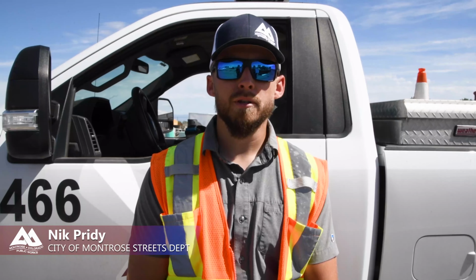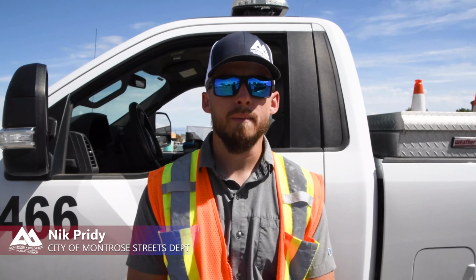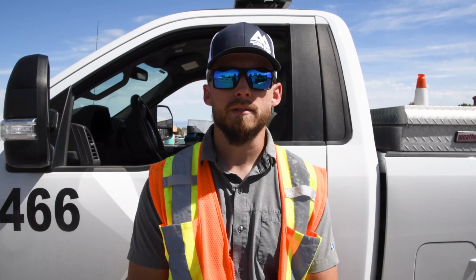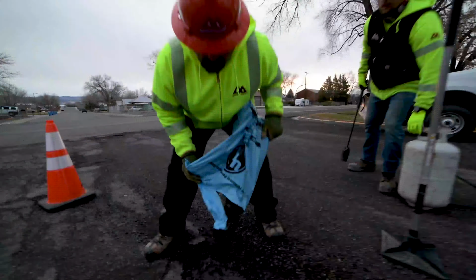Here at the City of Montrose, maintaining our roads is a top priority. Pothole repairs are one of the most common tasks performed by a Streets Division maintenance crew. Traditional pothole patches often fail to stand the test of time.